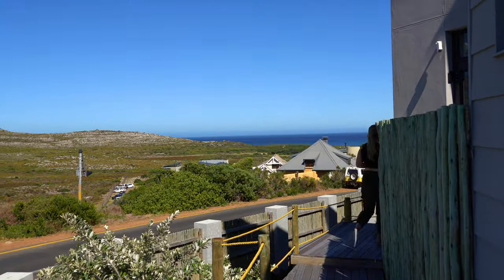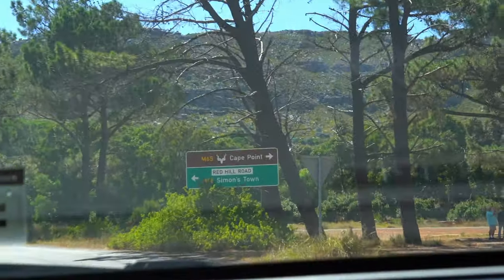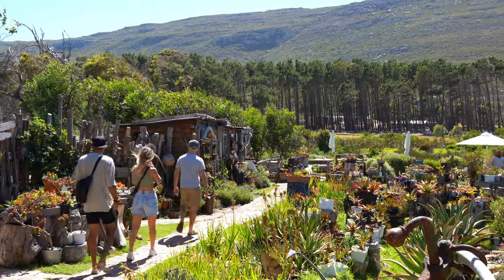It's a pretty scenic drive on the way to Cape Point. Many people take a picnic into the park, but we had to stop at this iconic tea house along M65.